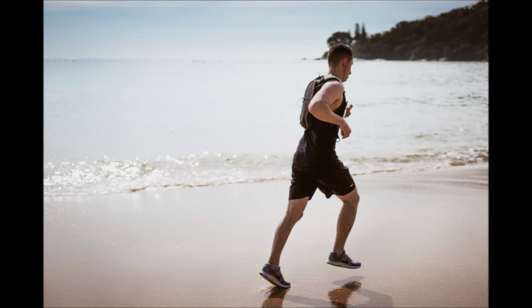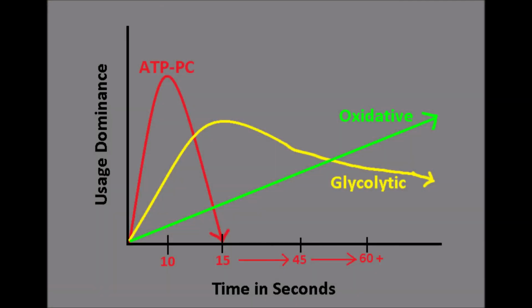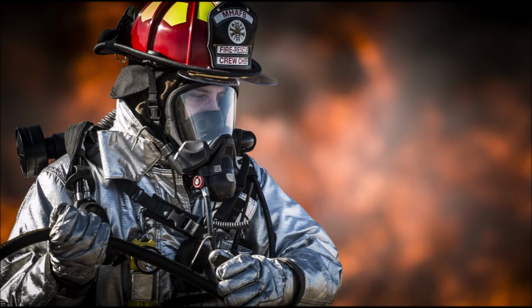Activities with low intensity but long durations are best for training the system. In our ATP-PC and glycolytic segments, we explained how their dominance begins to decline while the oxidative system skyrockets. This is again because of our body's utilization of oxygen and how there is a large area to pull it from. The longer an activity continues, the more CO2 accumulates.